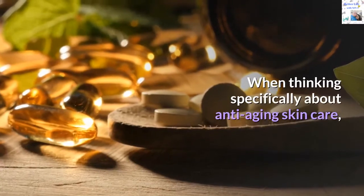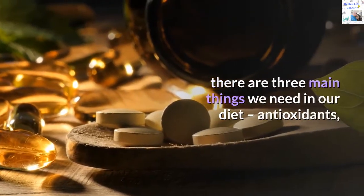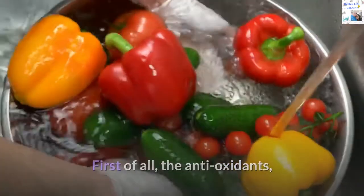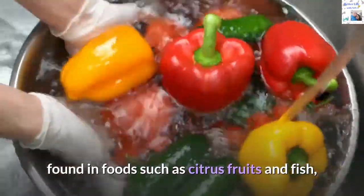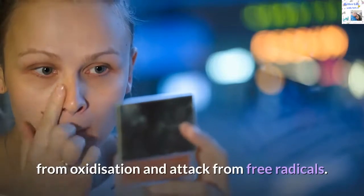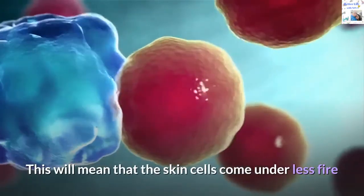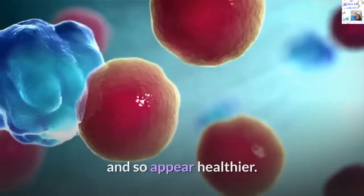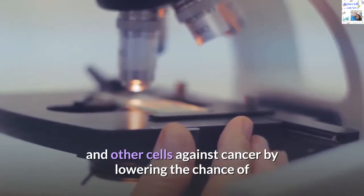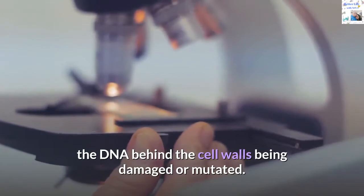When thinking specifically about anti-aging skin care, there are three main things we need in our diet: antioxidants, vitamins, and moisture. First of all, the antioxidants, found in foods such as citrus fruits and fish, will help protect our skin cells and every other cell from oxidation and attack from free radicals. This will mean that the skin cells come under less fire and so appear healthier. At the same time, this will help protect the skin and other cells against cancer by lowering the chance of the DNA behind the cell walls being damaged or mutated.